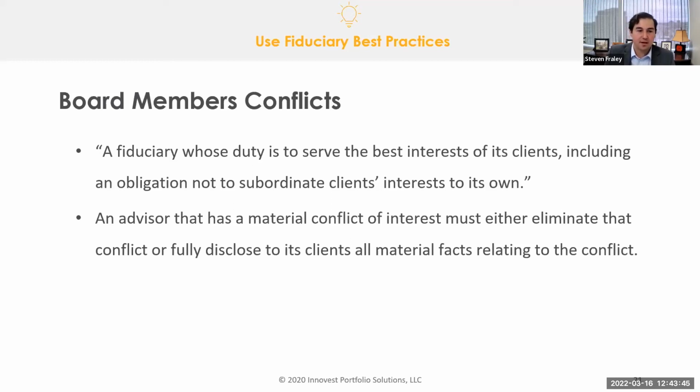So in this particular case, again, an advisor that has a material conflict of interest must either eliminate that conflict, or in this case, because it wasn't fully eliminated, fully disclose to the clients any material facts relating to that conflict. That's what we did. We did significant diligence on the board member's organization. We came to a great resolution where we could still have some exposure to this particular investment, but reduce that allocation quite significantly.